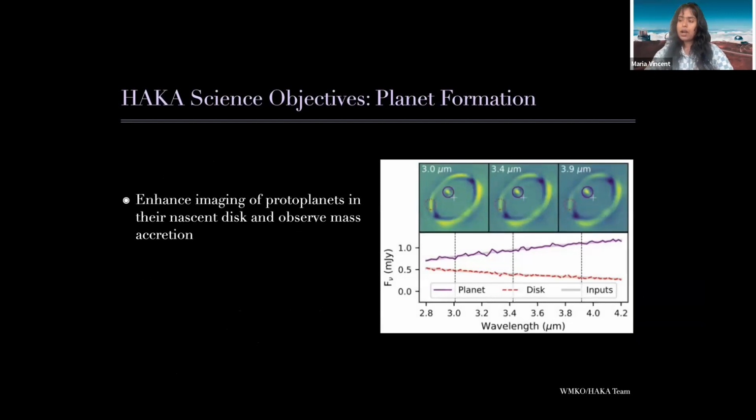Besides exoplanets, HACA can also enhance the imaging of protoplanets in their nascent disks, which makes it possible for us to observe active mass accretion, like in the case of PDS-70b, which is perhaps the most famous protoplanet that has been discovered in its disk yet. For confirmed detections of embedded protoplanets, we will need to separate the emissions from the disk's forward scattered light, and this would require high spatial resolution and a spectral resolution that covers a wide range of wavelengths where the protoplanet would be bright, which is usually near to mid-infrared.